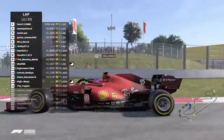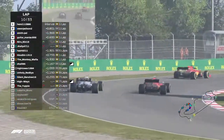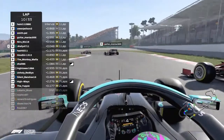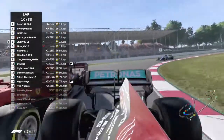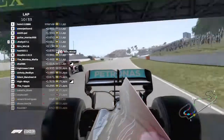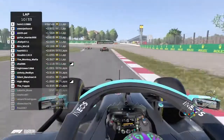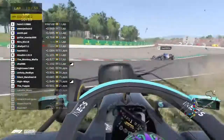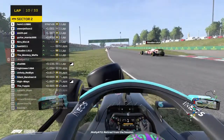Neither driver is giving up here. Looks like Niru might, oh maybe not, I thought he was going to edge him out here. Jake Kelly squeezes it, and he'll take P5. Oh no! Jake Kelly loses it.